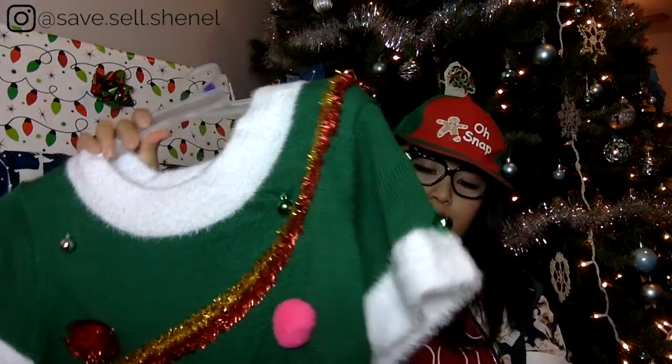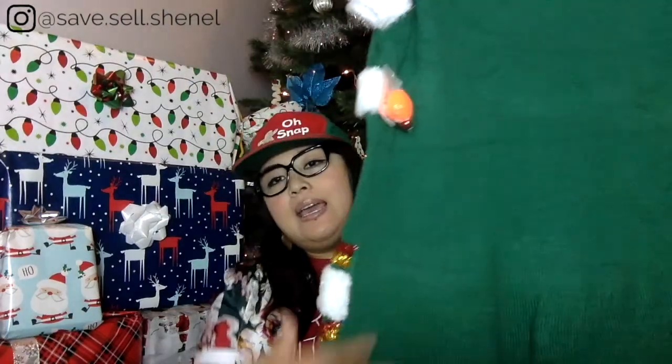I bought this dress at Walmart and I didn't buy it on discount, but this is the first time I was able to get a Christmas tree themed dress. I'm going to do a little bit more for this, and then if you look on the back, it's completely empty. This is what I'm going to change a lot of in terms of the ugly factor.